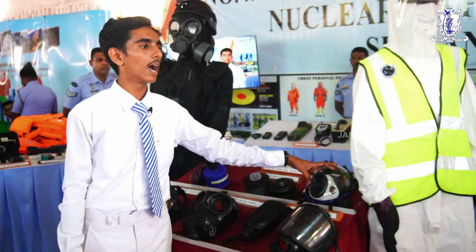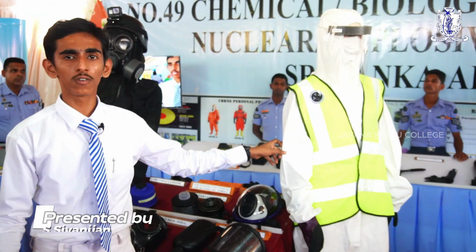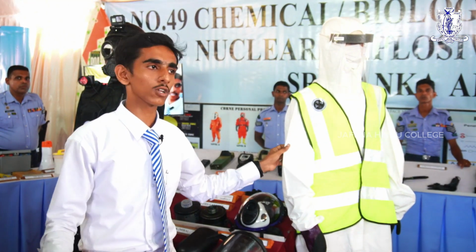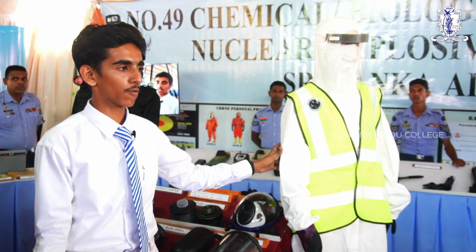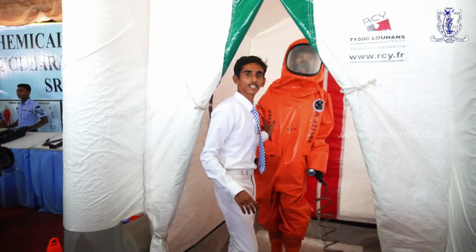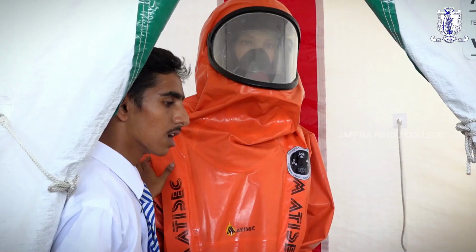And next, this is a PPE kit that we have already seen in COVID time, right? And this is a use and throw kit. They use these in biological outbreaks, you know, the COVID or flu or chickenpox. They use this type of kit. And moving to those hazmat kits, this is called a decontamination tower, and these are called hazmat kits. These hazmat kits are specially used to protect soldiers from leakages.